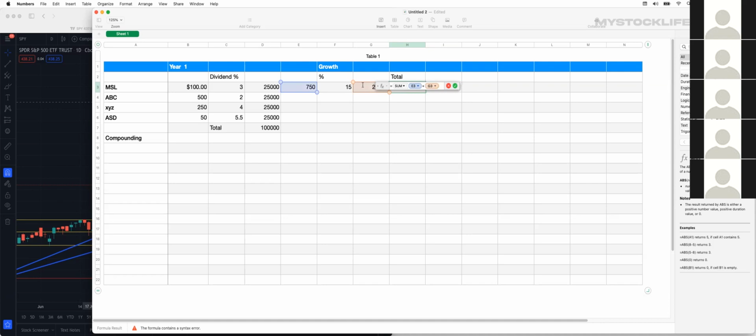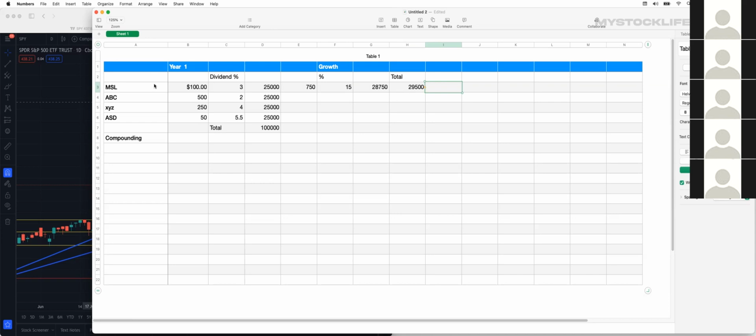Some of you guys already know these things, but many of you guys don't. Your total return or total equity net worth is 29,500 bucks for MSL. Okay. And now it is up to you what to do with this 750. Do you take out this cash, pay your taxes, or do you want to buy more stock and reinvest this money? Let's say you reinvest the money back into MSL. Okay. So this was year one.